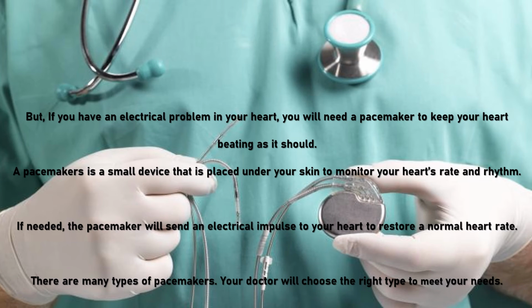But if you have an electrical problem in your heart, you will need a pacemaker to keep your heart beating as it should. A pacemaker is a small device that is placed under your skin to monitor your heart's rate and rhythm. If needed, the pacemaker will send an electrical impulse to your heart to restore a normal heart rate. There are many types of pacemakers. Your doctor will choose the right type to meet your needs.